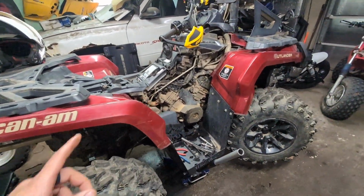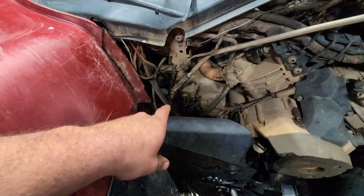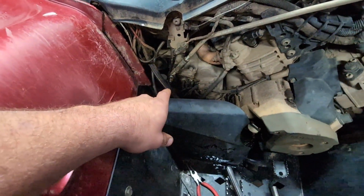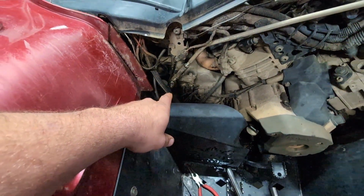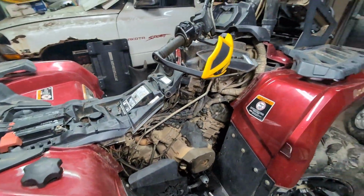What else happened? The rear drive shaft bolt at the transmission came out and started pissing gear oil everywhere. Thankfully, I didn't lose a lot, and I was able to get it tightened back up and filled back up.